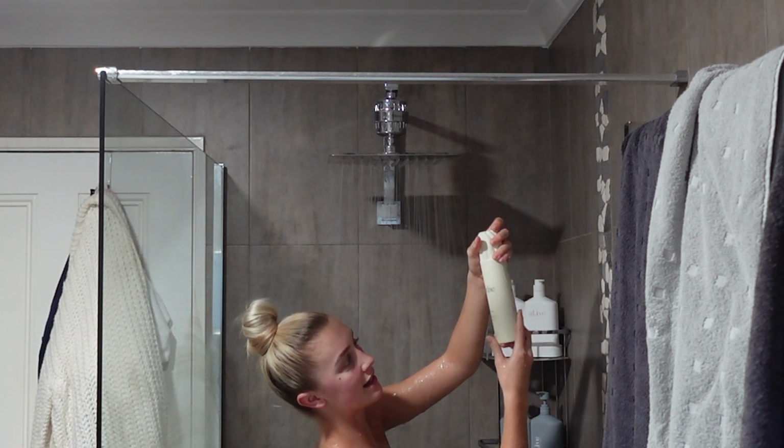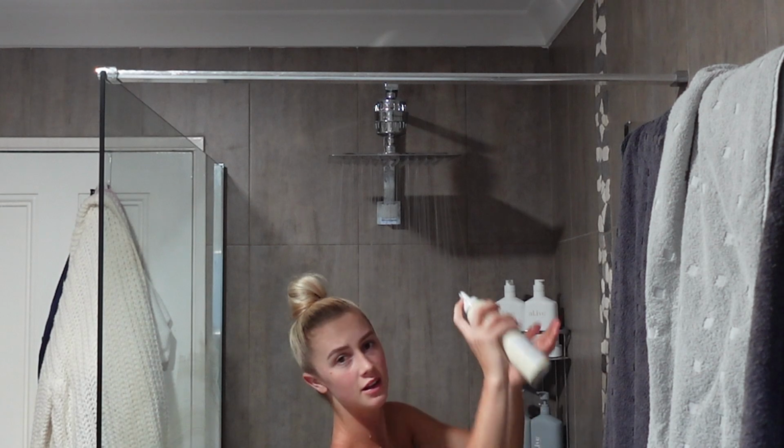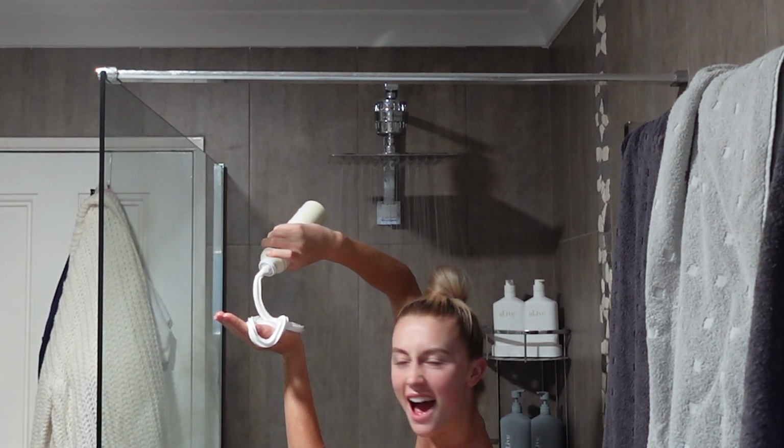Now I'm going in with my Sunday Very Vanilla body wash. It's a whipped one too, it's pretty cool. Looks like whipped cream, look. How cool is that? Towels on and we're all good.